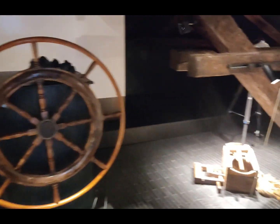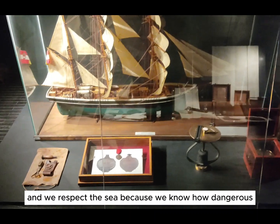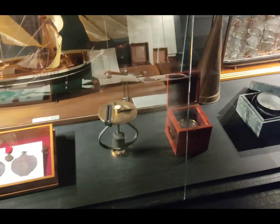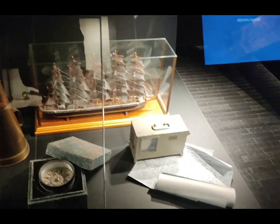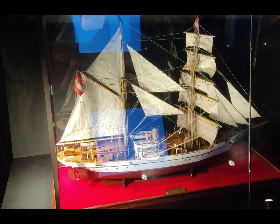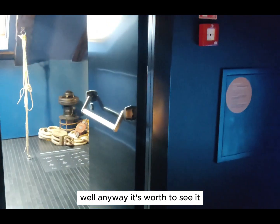Well, we who live near the sea have a special connection with it. And we respect the sea because we know how dangerous it can be when you are on it. And there is also a tour guide here in the maritime museum who can show you and tell you a story about everything. Well, anyway, it's worth seeing.